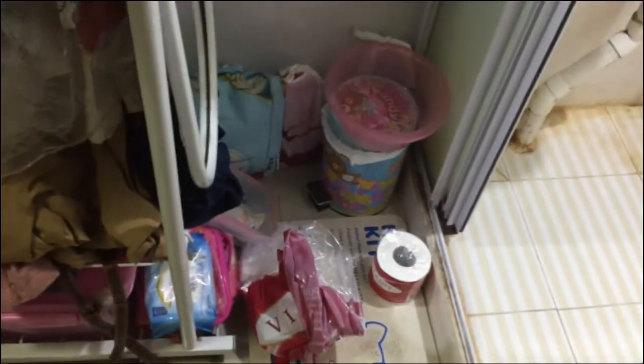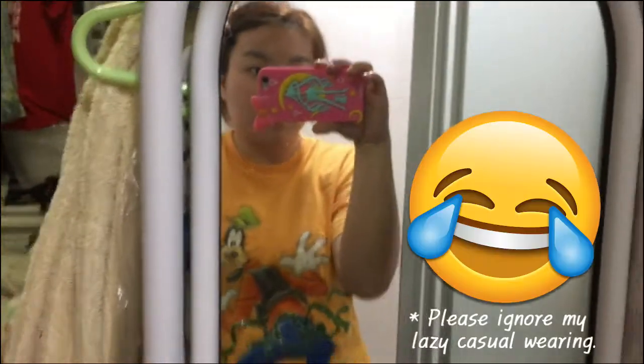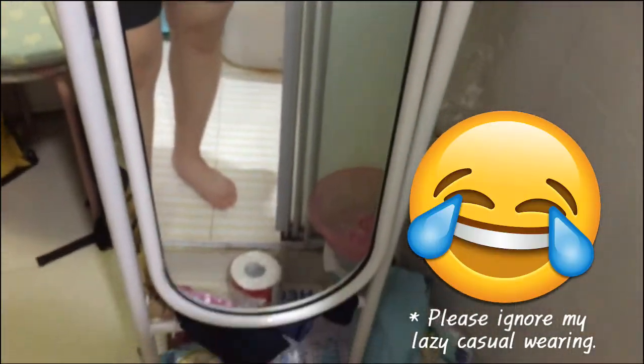Now we are right next to the laundry bed, and you can see some switches of my electronic appliances. Right in front of the switches, you can see a stand mirror with some storage and clothes hangers. Okay, and we are now heading into the most important room in this home. Do you know what it is? Yes, it is the bathroom.